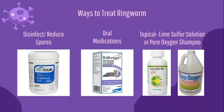So the wipes are really great because there's only a contact time of 1 minute. So you're just wiping. They're really good for doorknobs and lots of little things that you touch all the time that you don't really think about.